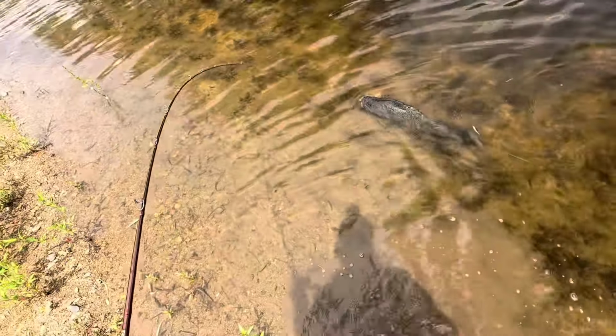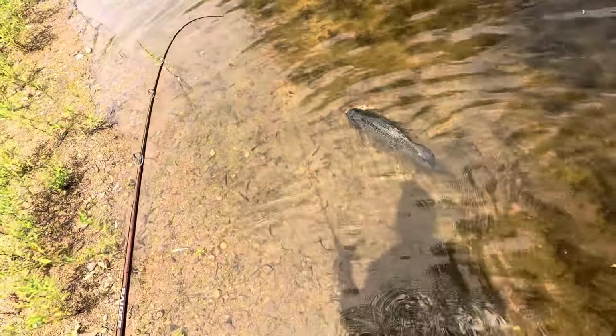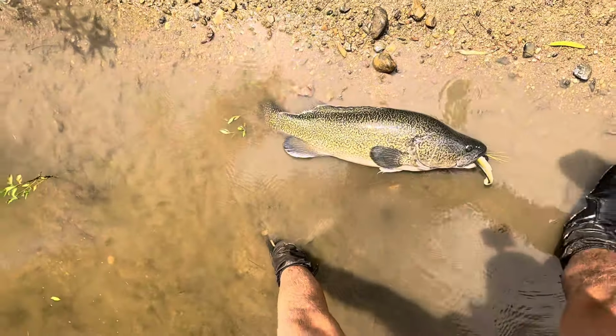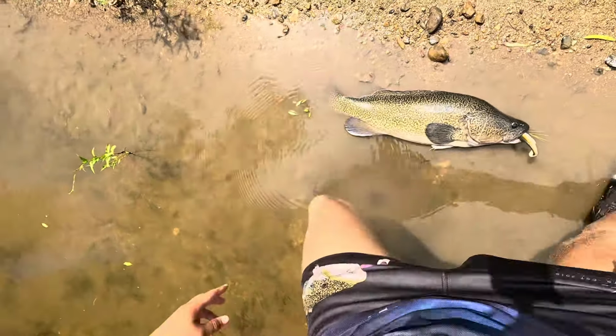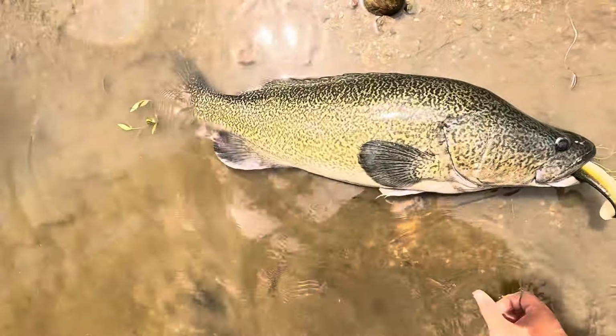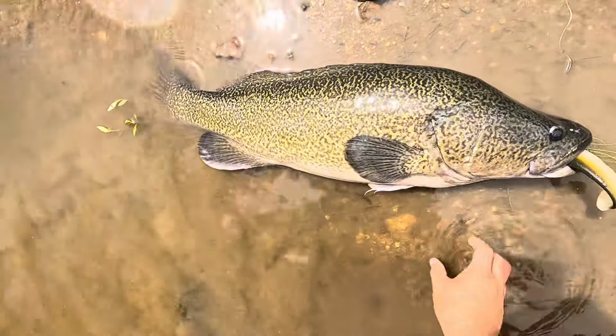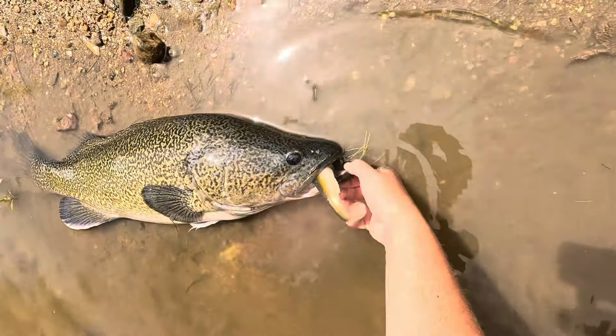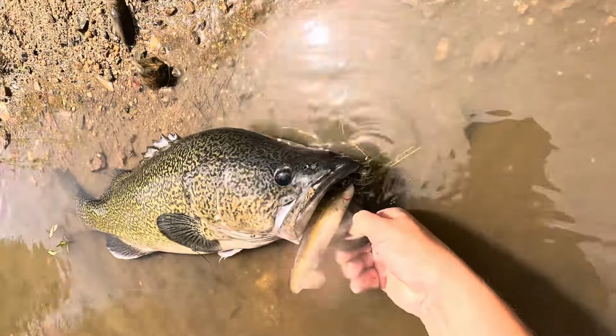Oh, look at him. He's a beautiful fish. Absolutely stunning. Righto, I just measured him. He went 78, just under maybe 77.8 or something. But still a beautiful fish. Have a look at that. Straight down his gob. Wow.